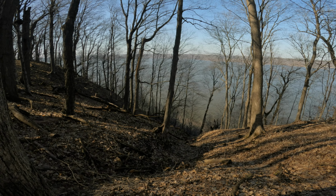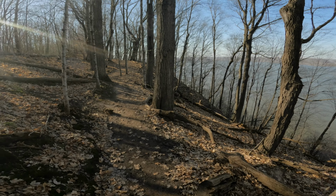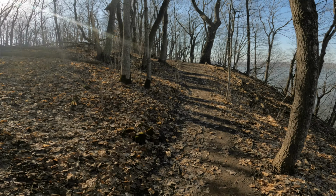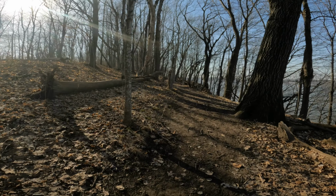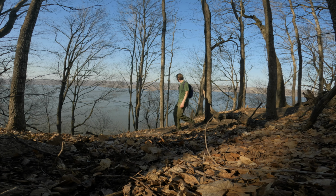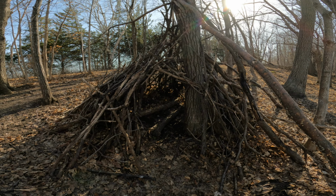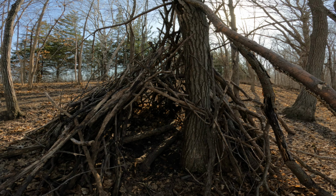Alright, as you can see, we have gotten off the paved trail. Didn't last as long as I thought. But yeah, nice little trail here on the hillside. Alright guys, found another teepee. Someone told me that these are built by the DNR. They come out and build these so that kids will come play in the woods.